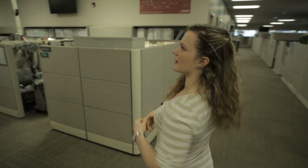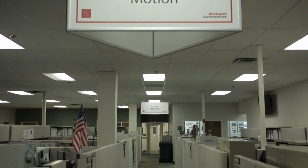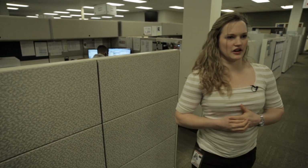So here we have a lot of controllers, we have HMIs, there's a lot of computers back there as well. Down this aisle is our drives and motions and our process groups. You'll see our Kinetix drives down here. We're not the only facility that supports the drives. We also have Cambridge, Canada. They do a lot of our drive support as well.